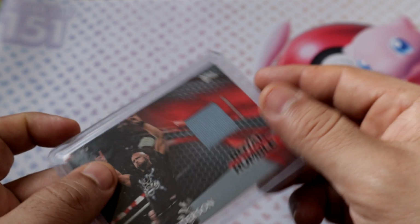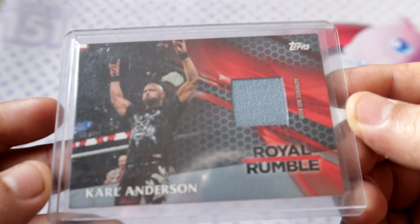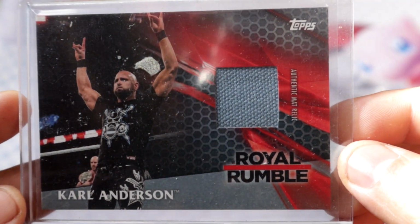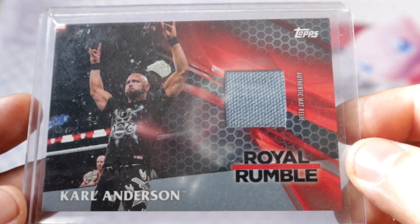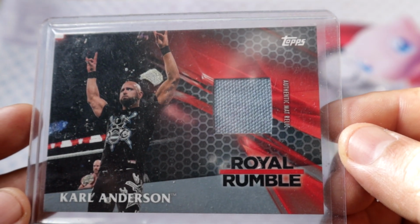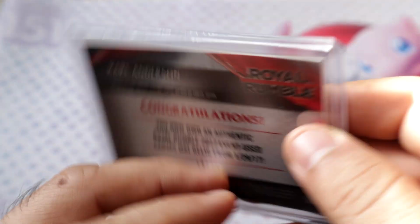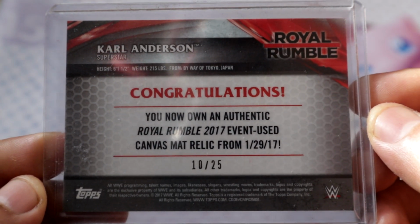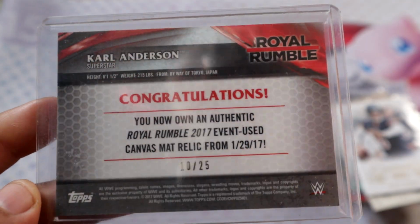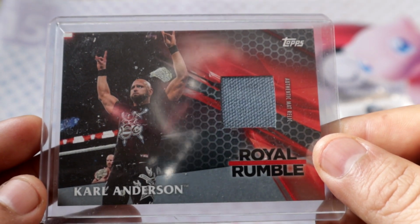And then we're gonna end it with a random one, a wrestling card. And it is a Matt relic of Carl Anderson. He hasn't done much in WWE. Has done way more outside of WWE, I believe. But yeah, Royal Rumble, Matt relic. And it's gonna be out of 25. I believe I pulled this one from a blaster. I'm sure it's in the channel, but here we go, just as a reminder.